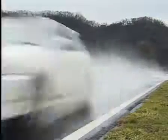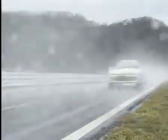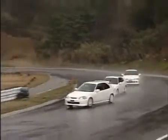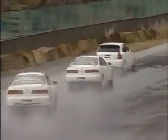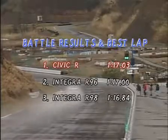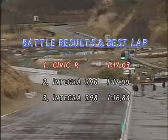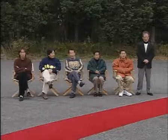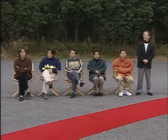The Civic is fast. The Civic car led the race and won the battle. The best motoring car of the year for '98 is the Civic R.